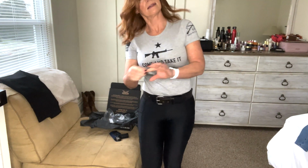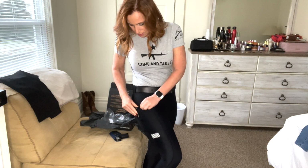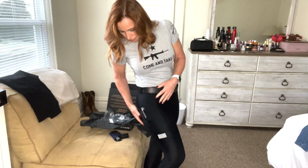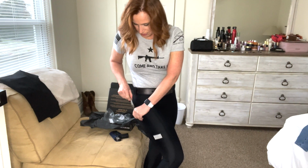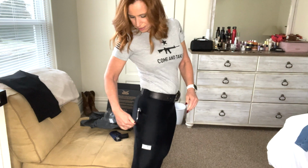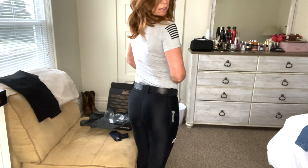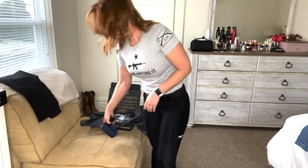And I can take my knife and put it right there on that. Oh, that's the thick part. Right there, that's the thick part. So that's actually perfect, putting my knife there. And then of course, I can take my pistol. I could load it.